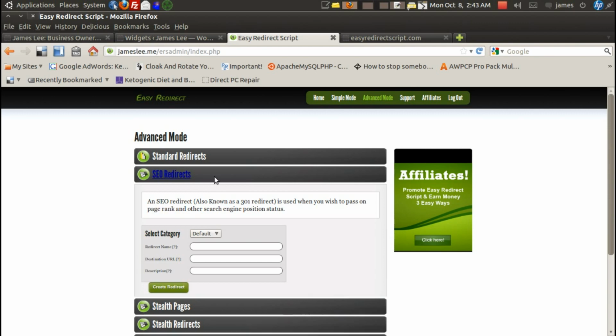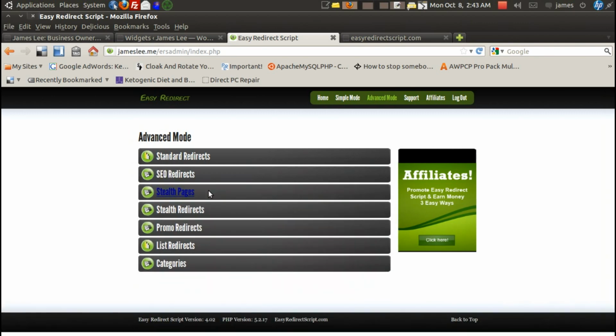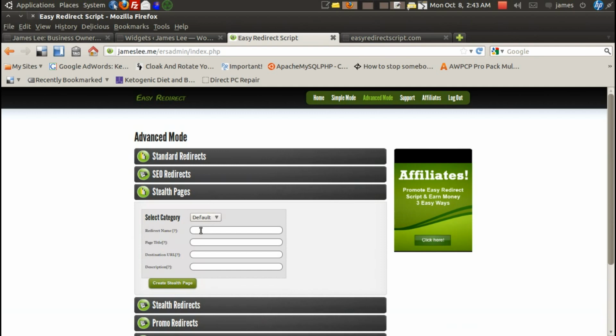I never use these. And stealth pages are basically where you can give it a redirect name, the page title, the destination URL, but really it's not going to show that URL. It's just going to actually look like the name you gave it. So you know, I don't use this either. I don't see a purpose in that. It looks kind of false to me. I wouldn't really find any value in that part of it.